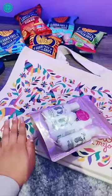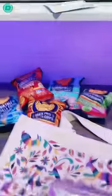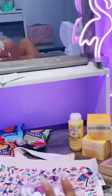We have some bum bum cream, some coffee, this cute tote bag, and I cannot wait to try these hair care products. And this candle smells amazing. And we got some good chips. Thank you, TikTok.